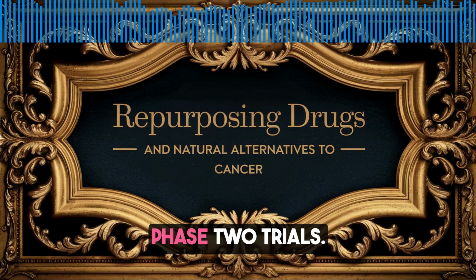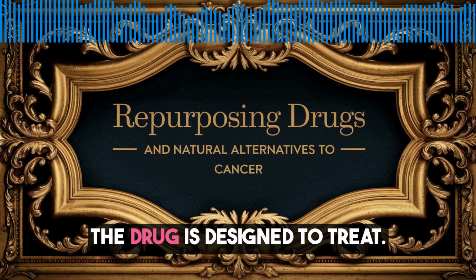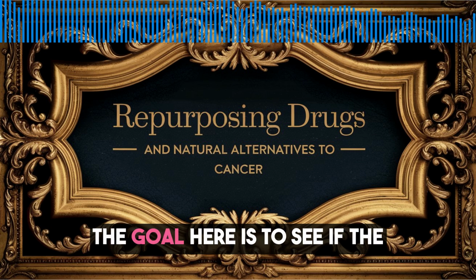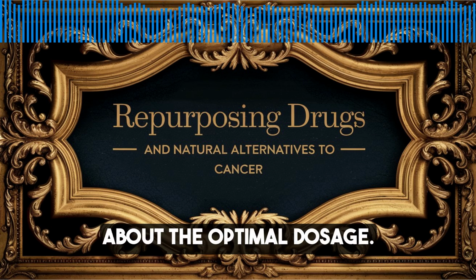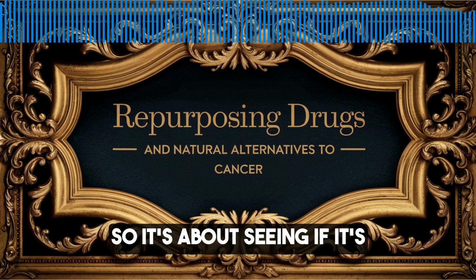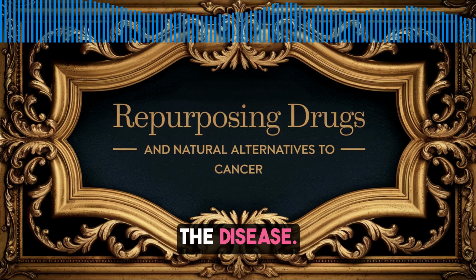What about effectiveness? What do they figure out if the drug is actually working? That's the focus of phase 2 trials. These involve a larger group of patients who have the condition the drug is designed to treat. The goal here is to see if the drug has a beneficial effect and to gather more information about the optimal dosage. So it's about seeing if it's doing what it's supposed to do in the real world, in people actually battling the disease. Exactly.